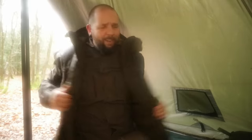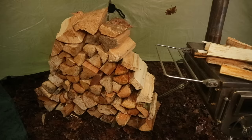Getting a bit warm in this. Like I said, it's only about 0, 1 degree, something like that, so it's not super cold yet, and I've been doing quite a lot of work. Here's my wood pile all prepped, just a little bit of kindling to do inside the tent here now. Rain seems to have calmed down a little bit.